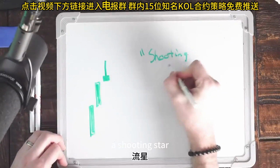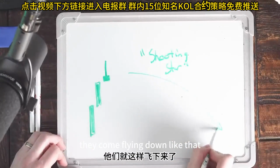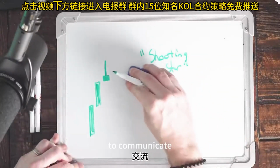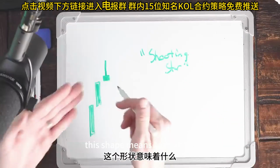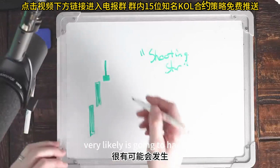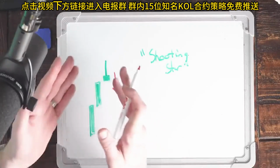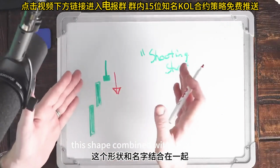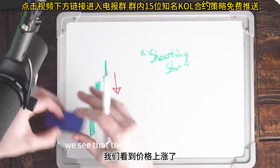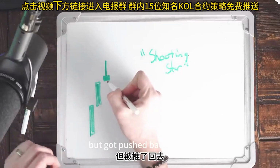A shooting star, well, shooting stars come back to Earth, right? They come flying down like that. And when you see a shooting star, it's named a shooting star to communicate so you understand this shape means something very likely is going to happen, which is a decline. The price is going to decline. This shape combined with the name is a communication of market sentiment. We see that the price has moved higher, but got pushed back down.